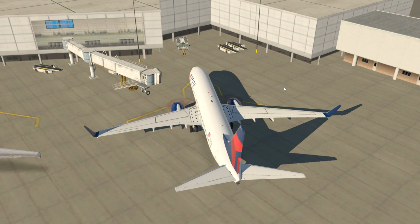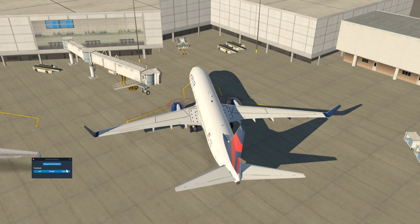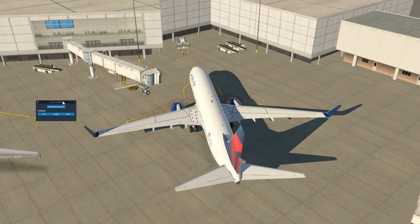Alright, let's go ahead and back up. Take the brakes off. Actually, keep the brake on. Actually, we'll take it off here for a second. Because what I need to do is go up to this menu, go to flight, ground handling, and we're going to need to get the ground service in here to give us a pushback.